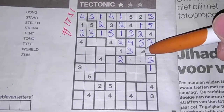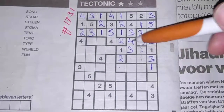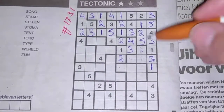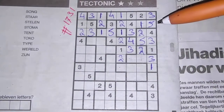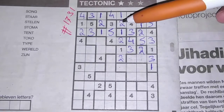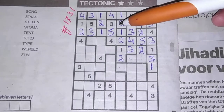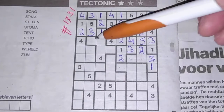This box, I think this should be a 2 because it cannot be a 1. Should be a 2, cannot be a 3, cannot be a 4, cannot be a 5, so definitely a 2. Then let me see. 2, 2, 2, 1, yes.